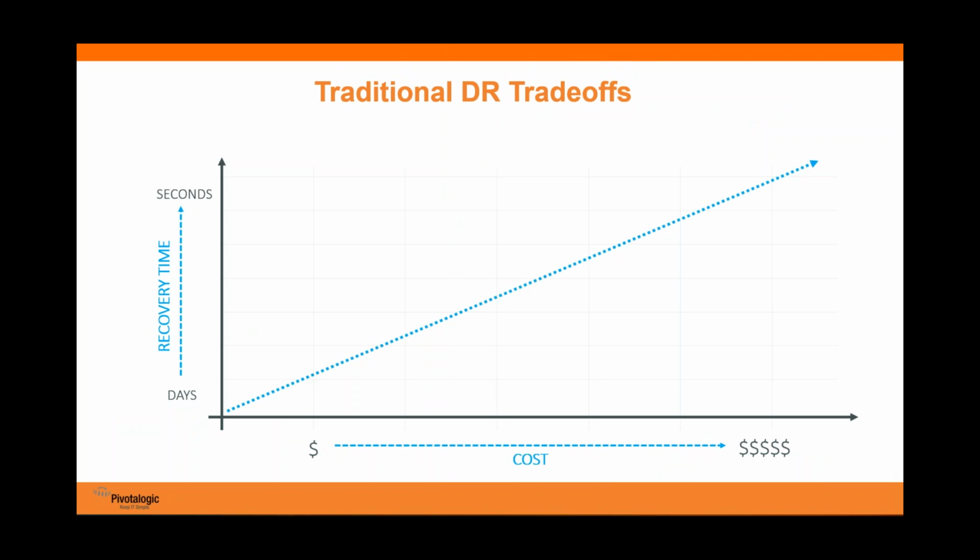So on the left, you see the recovery time, my marker right here, the recovery time. And then on the bottom here, you see the cost of the actual solution. So that's your trade-off, time versus cost. So let's take a closer look at this. So on the far end of the spectrum, you can utilize tape, which is cheap, but it takes days to recover.